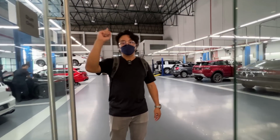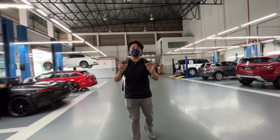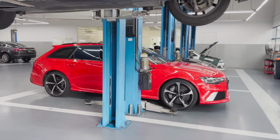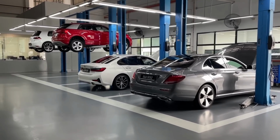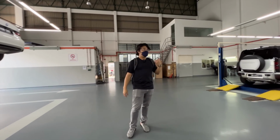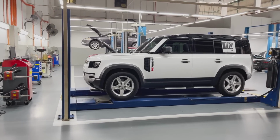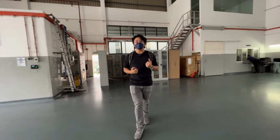Okay guys, staff only, but I'm going to show you the workshop area. Compare this to your regular workshop. First of all, the cleanliness, right? And you can see Volkswagens, Jaguars, Land Rovers, Audis, BMWs, and of course I see Volvo, Mercedes and all that, and yeah, that's another Beamer over there. And that new Defender there, of course the owner bought, imported it himself, hence he serviced it here, right?